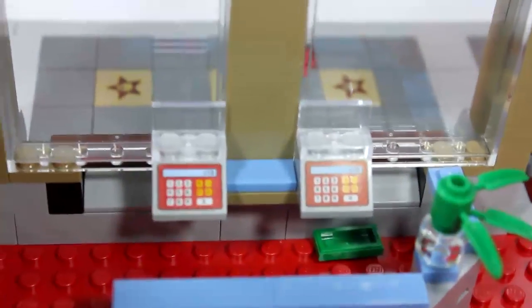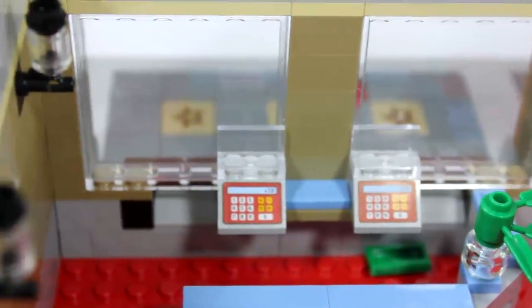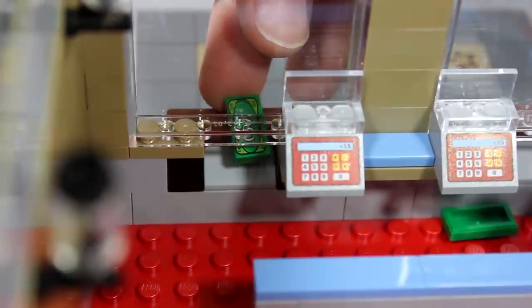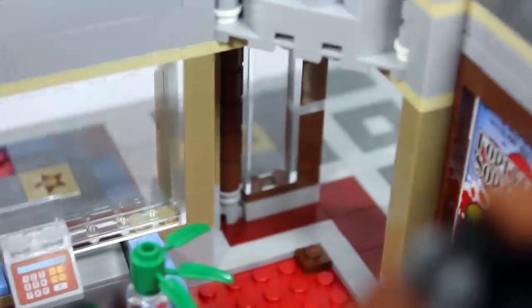and this is obviously the cash register, and you can see how much money went in. And then right here is where you can just slide the money right in, and it goes. So we have the nice counter right here, and this is where the door goes in, and it just opens like so.